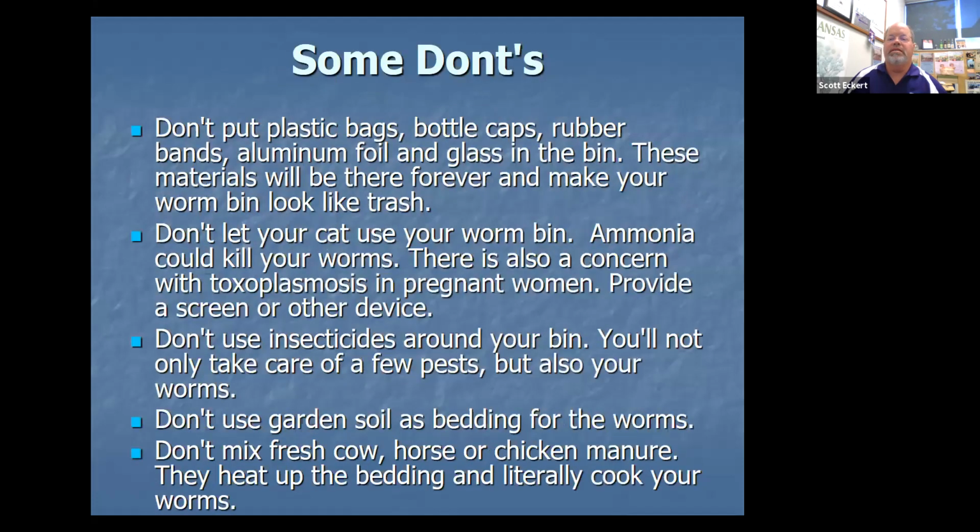All right, some don'ts. There's always don'ts. Basically, don't put any trash in your worm bin: bottle caps, rubber bands, foil, things like that. Don't let your cat use your worm bin if you have a cat. Ammonia can kill the worms. Don't use insecticides around your bin for obvious reasons. You can kill pests, but you can also kill your worms.